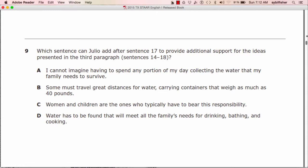B. Some must travel great distances for water, carrying containers that weigh as much as 40 pounds. C. Women and children are the ones who typically have to bear this responsibility. D. Water has to be found that will meet all the family's needs for drinking, bathing, and cooking.